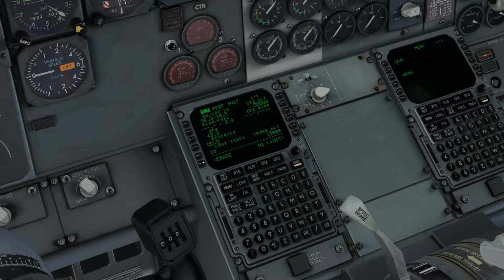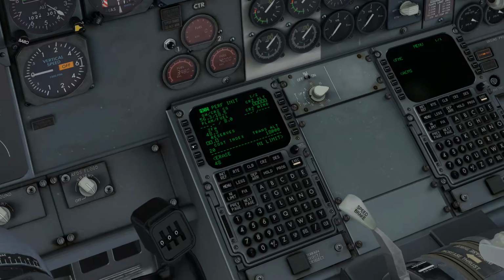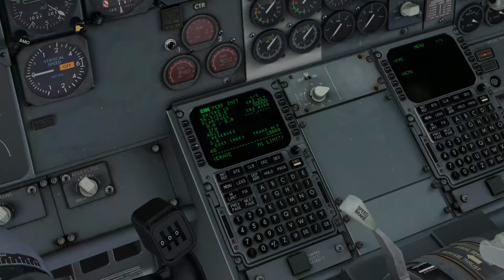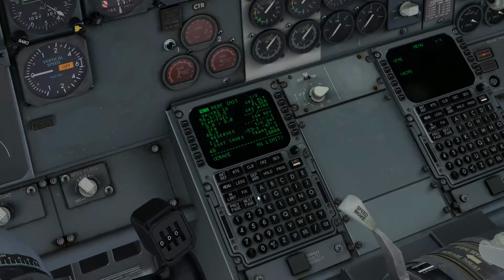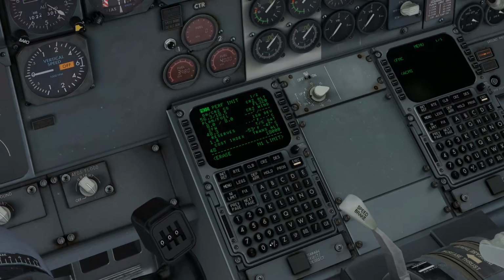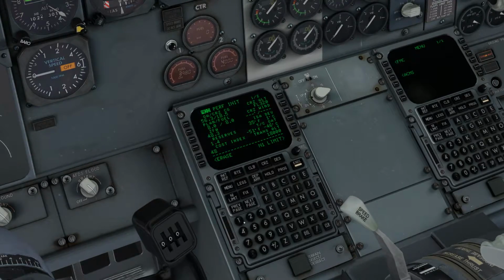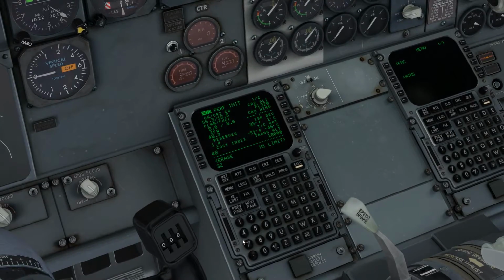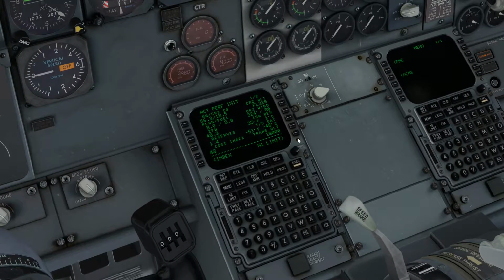Got our cost index today, which is going to be 48, which we can put in, and we've got reserves of 1.4. Cruising altitude is 320, sorry, and if we get our ISA, we can see that it's minus 46, and on our winds 324 at 080. Okay, which is all set.